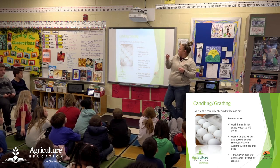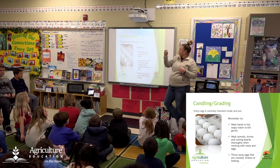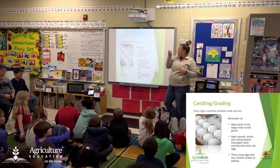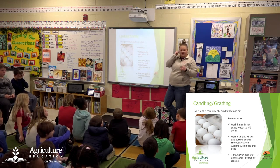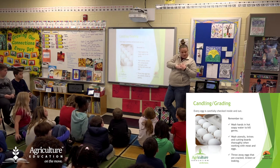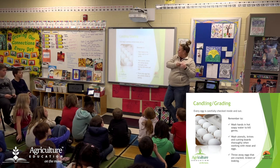They hold it up to a light, and we'll have another picture of that here in just a minute. But that's where they check the inside. So when you hold the egg up to the light, you can see the inside. You can see how fresh the egg is. You can see if there's anything in there that maybe isn't supposed to be in there. And you can check the inside of that egg.